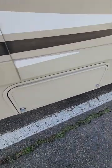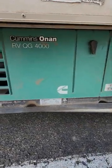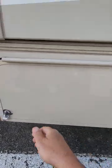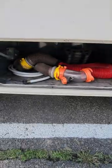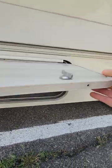So we got our 4,000 watt Cummins generator. Works beautifully. It's not that loud. It's not exactly quiet because it is a generator, but it's not that loud. I got the storage area here for all your sewer and water and all that other kind of needs you might have.